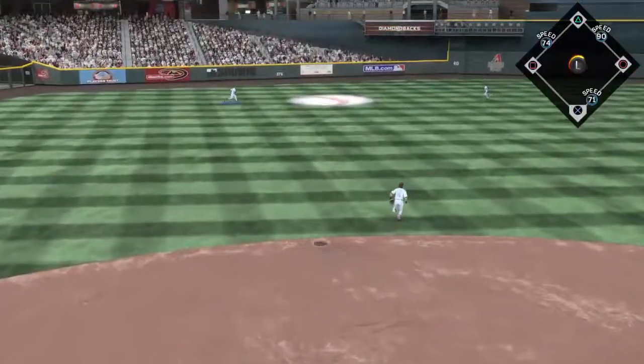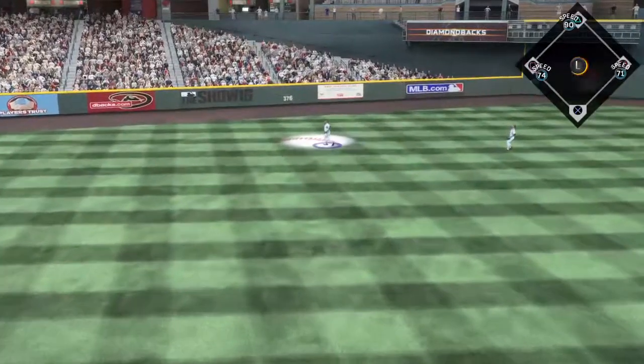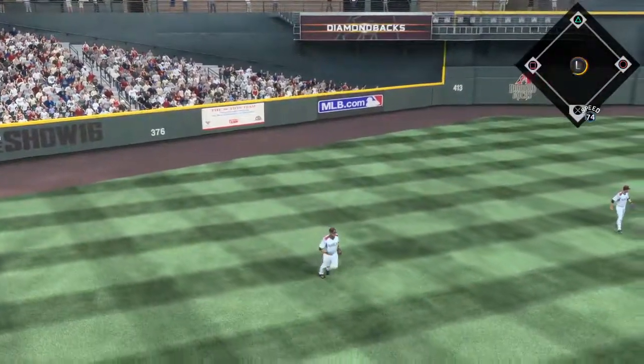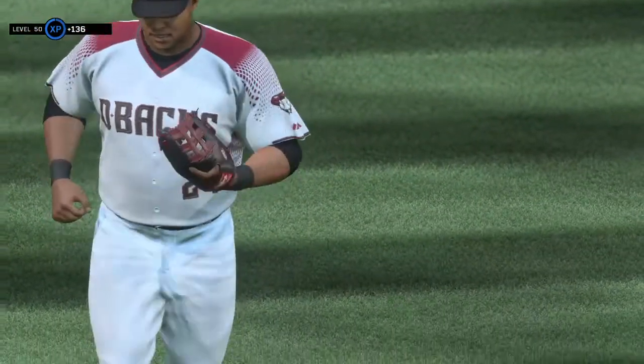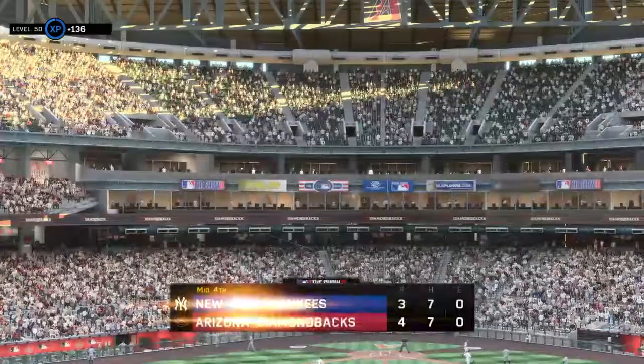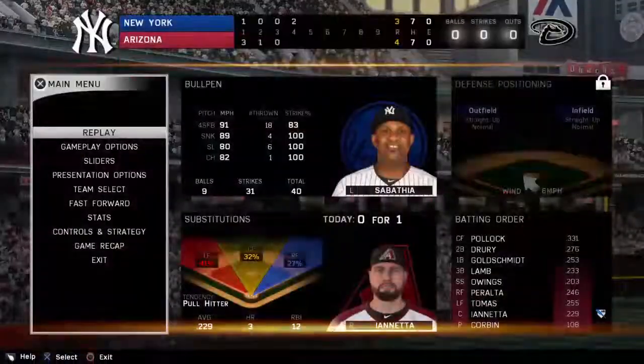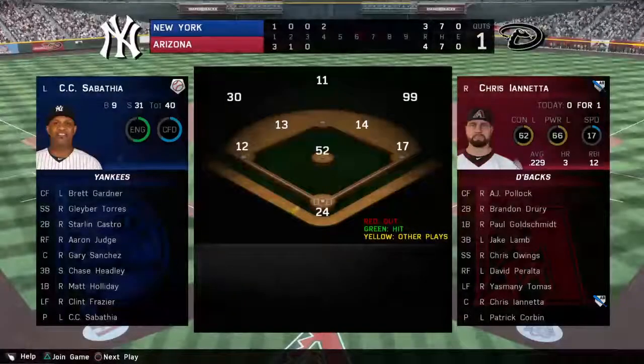Lifted in the air out towards left center. Calling for it, Tomas. Makes the catch, and that'll retire the side. So 2 runs on 3 hits, no errors. Chris Iannetta is set to lead us off in the home half of the 4th inning.